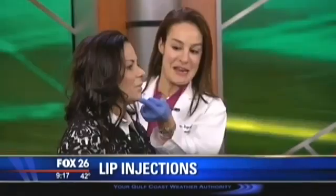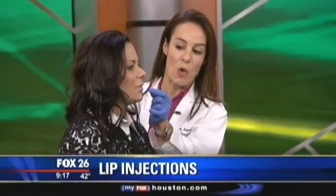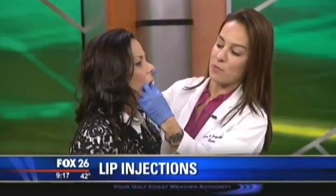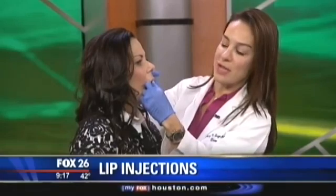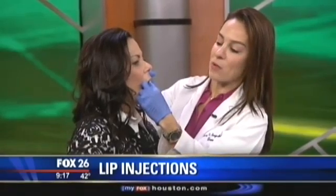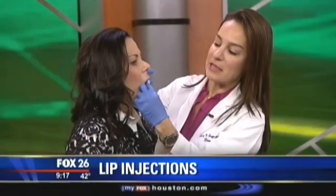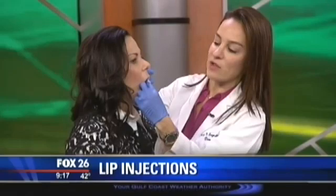We want to get that nice eversion, as well as sometimes define what we call the white roll, which is this nice reflective tissue you see along the edge of the lip. And so we do that with a series of really nice, slow and superficial injections. And so again, Jody had this treatment about a week ago. So I'm just touching up an area that needs a little bit more volumization. And as you can see, she's tolerating this very well.